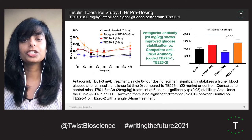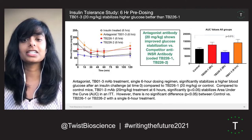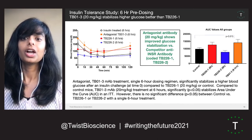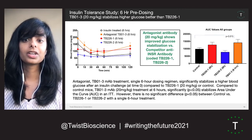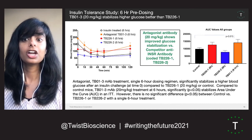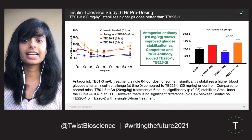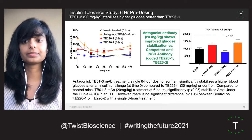And here, we show an additional insulin tolerance study in which we compared TB1-3 to another antibody in the space that is an anti-insulin receptor antibody. We demonstrate the improved glucose stabilization compared to this competitor. So we've done a number of head-to-head comparisons with peptide antagonists for GLP-1R and with the insulin receptor antagonist shown here. In terms of GLP-1R antagonism, we have a strong binder and a functional antibody for this target.